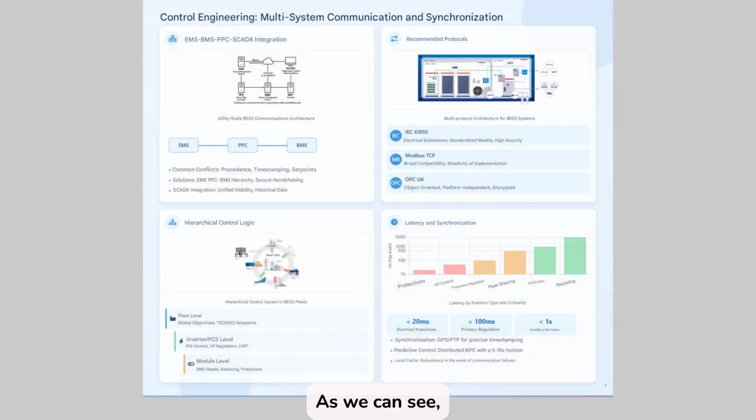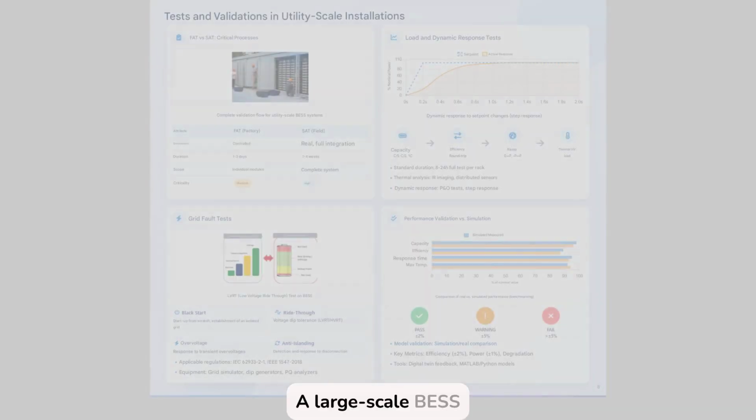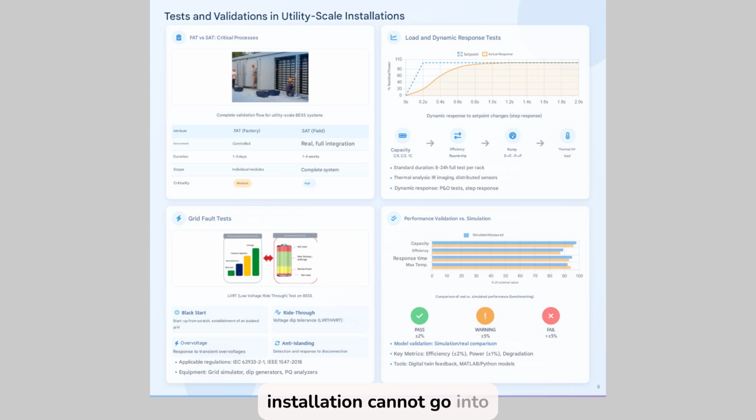As we can see, synchronization and control architecture are not only necessary for efficiency, but also for the safety, traceability, and flexibility of the hybrid system. A large-scale BESS installation cannot go into operation without rigorous validation. This testing phase is critical to ensure that the system meets functional, regulatory, and safety requirements under real-world conditions.